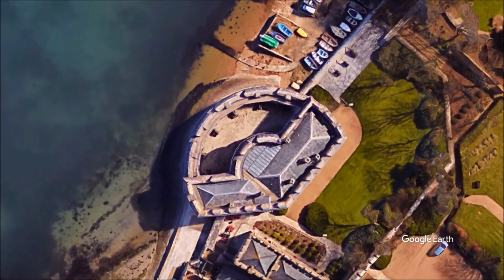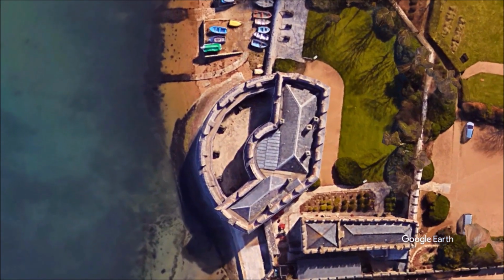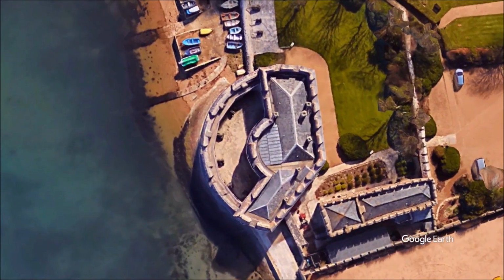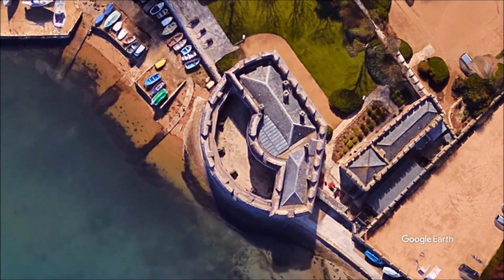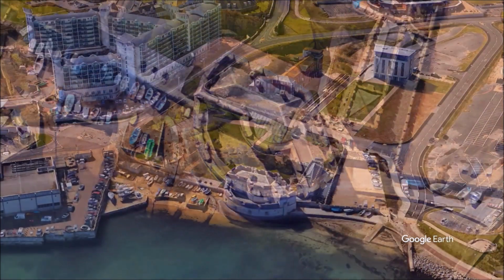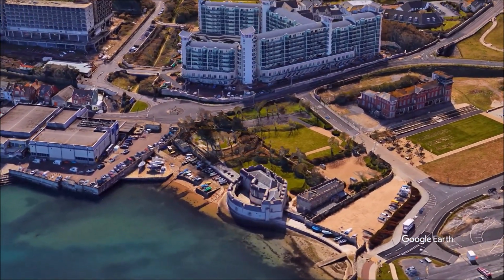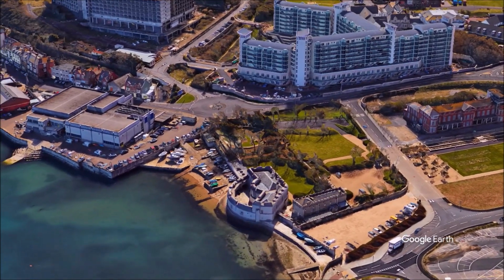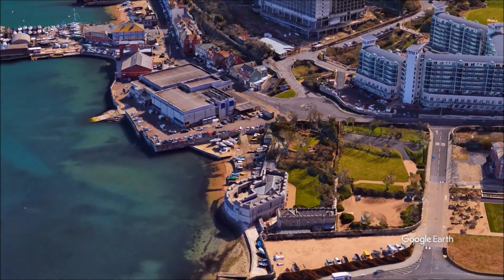In the 21st century it is managed by English Heritage and operated as a tourist attraction, receiving 22,207 visitors in 2010. Historic England considers the castle to form one of the best preserved and best known examples of King Henry's forts. The keep seen from the harbour. Portland Castle was built as a consequence of international tensions between England, France and the Holy Roman Empire in the final years of the reign of Henry VIII.